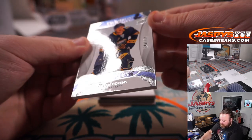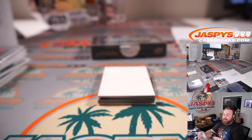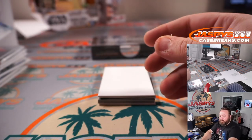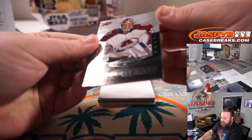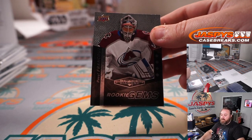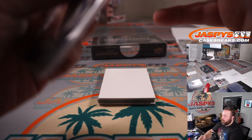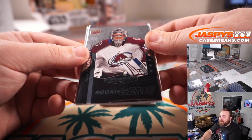Dylan Cousins, rookies, 140 out of 299, exquisite for the Buffalo Sabres, Mike Tower. Nick Cousins there. And rookie gems, Pavel Francouz for Colorado, part of the random number block. That is 19 out of 99. Spot 5, Kenneth Lee.